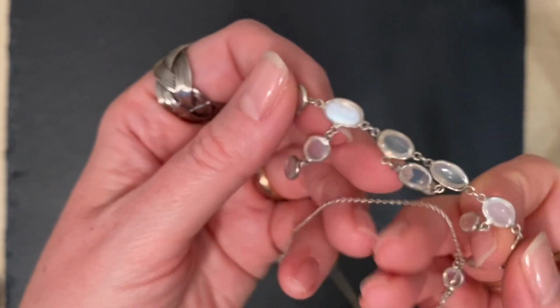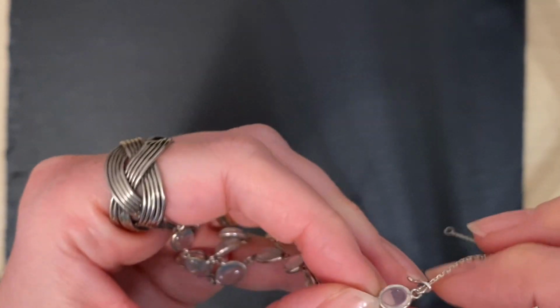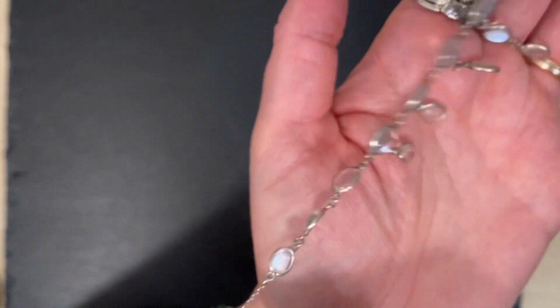And then this one is sterling silver. I think I actually have this necklace myself. Can't remember where it came from. Just checking my notes to see what I paid for it. This was £1. I believe it's moonstone, but I will check it on the Presidium.